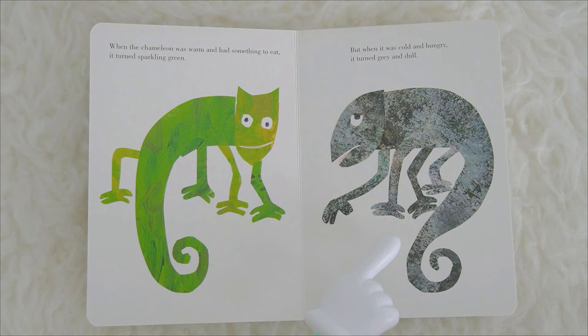The fireflies, who had been sleeping all day, came out to dance around the moon. The end. And that's the story of The Grouchy Ladybug by Eric Carle. Remember, kids, it's always good to share whatever you have with others, because sharing is caring.